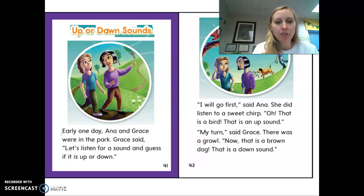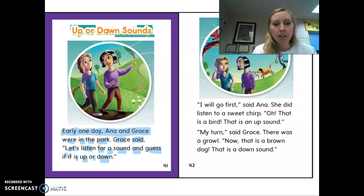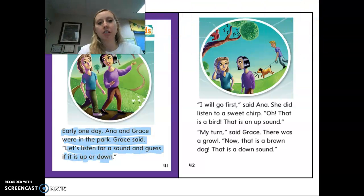Okay, your turn first. Ready, begin. Early one day, Anna and Grace were in the park. Grace said, "Let's listen for a sound and guess if it is up or down." So it must be down sounds.